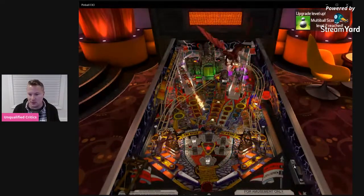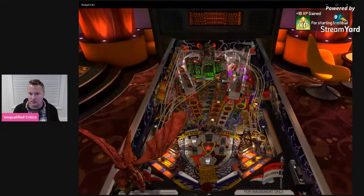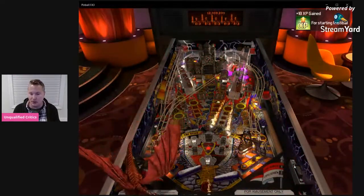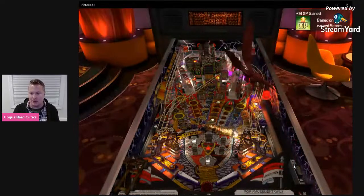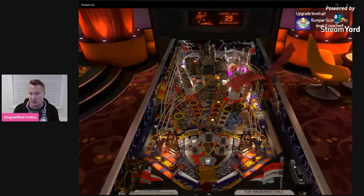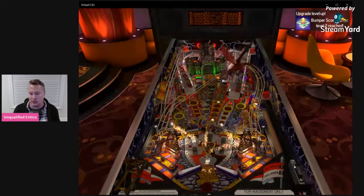What's up, X? Welcome in, man. Playing a little Arcade1up Pinball. It's really just Zen Pinball, but these are tables that will be available on the Arcade1up Value table, which is the Attack from Mars.